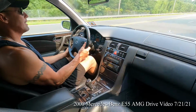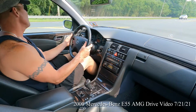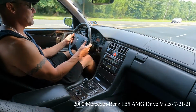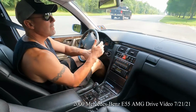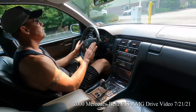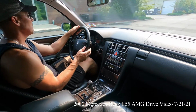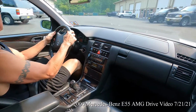Steering wheel is very nice, and the control buttons on the steering wheel must have been replaced because they are not sticky. They look like they're brand new. We all know that if you're familiar with W210s, these buttons over time get sticky, and these are perfect. Stereo works great. AC's cold.